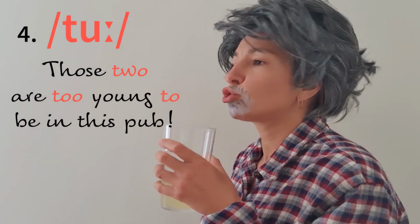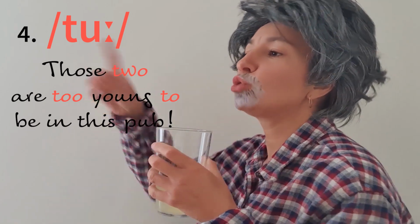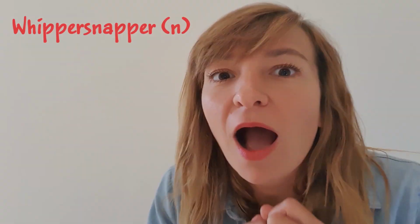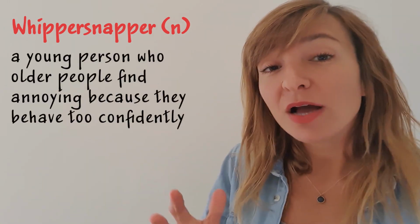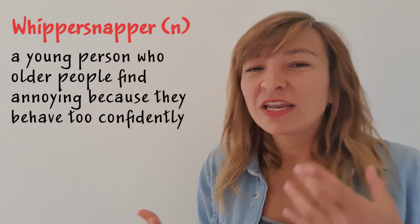Number 4. We have 3 different words here, 3 different spellings. Oh, those 2 are too young to be in this pub. Little whippersnappers. Whippersnapper. I love this word. That is hard to say. A young person who annoys older people because they're overly confident.